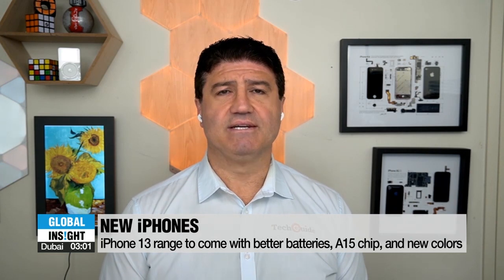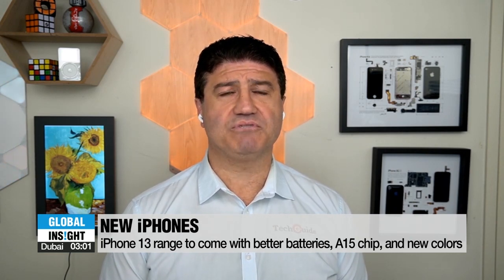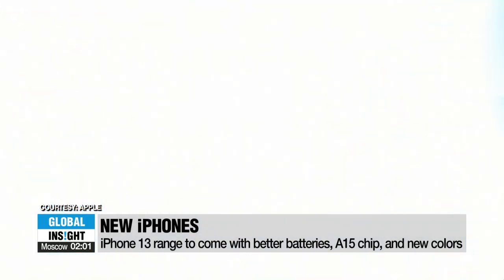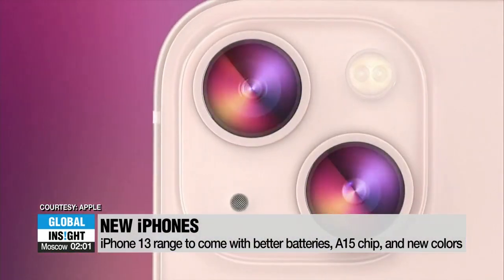Well, I think it starts with the processor. They've really introduced a much faster processor, the A15 Bionic processor. So that enables all of the new features, including the new camera, the new screen refresh rate. So it is a much more powerful device. It might not look a lot different. It looks almost identical to the previous model, but it does have a lot of improvements under the hood.